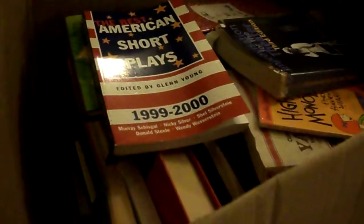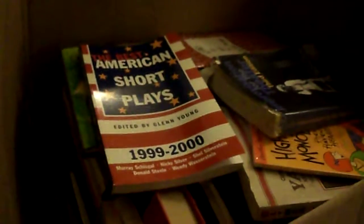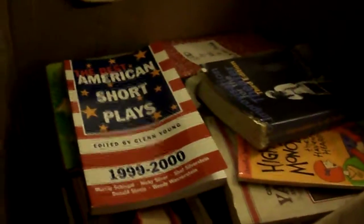and if I get anything else this month book-wise, I will do another haul, but I just wanted to show you guys these so I can put them away.